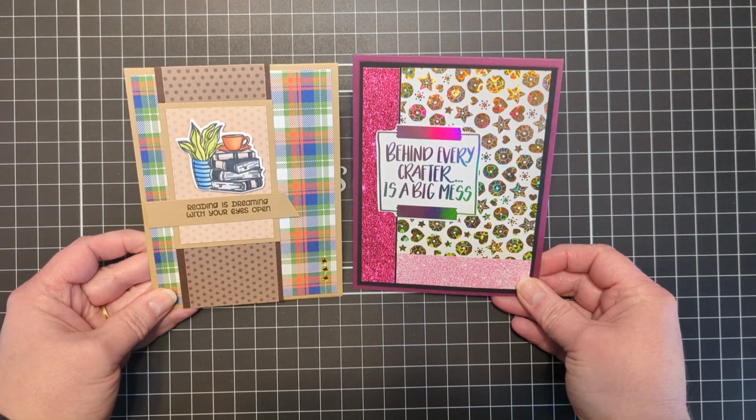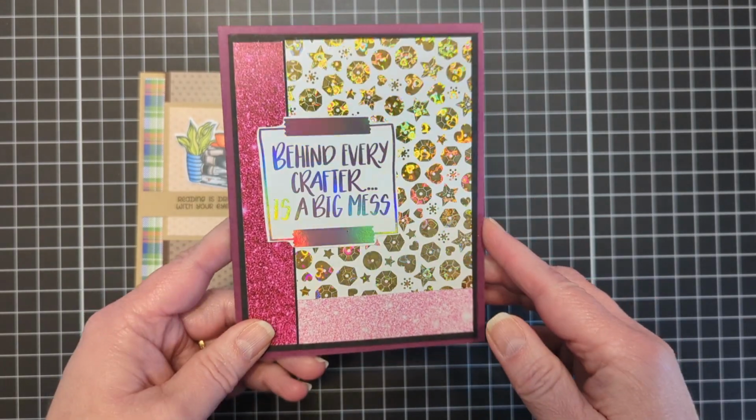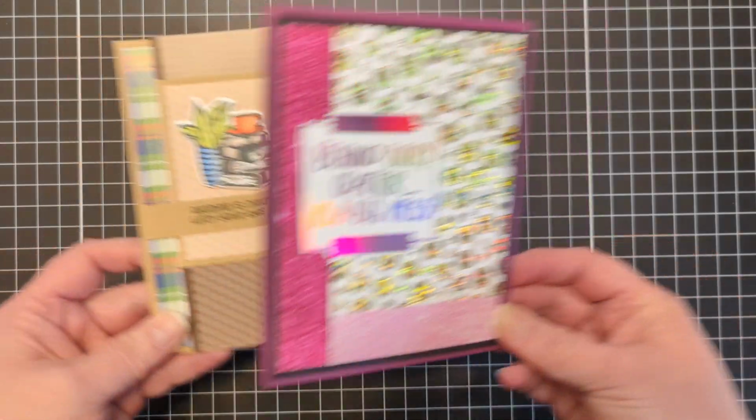Again, I'm excited to be on that team. Gosh, every time I see the foil, I just love it so much. I have plans to work with more foil this year. We'll see how that goes.